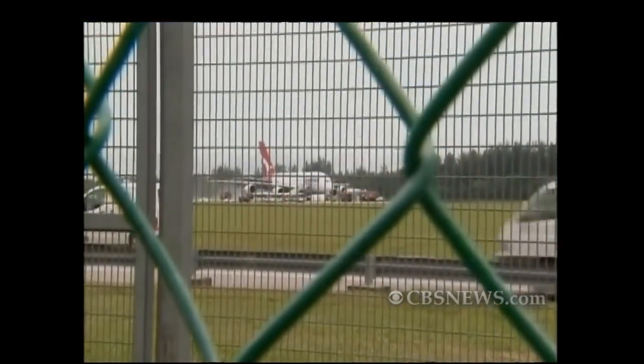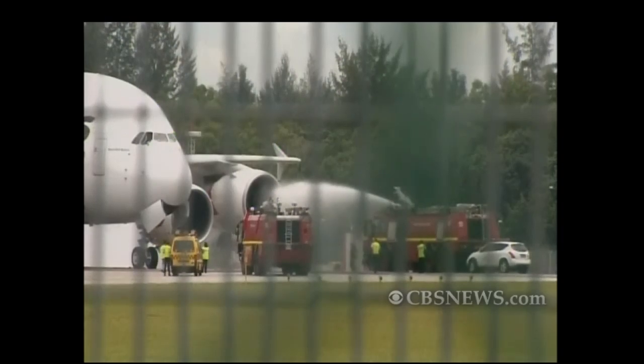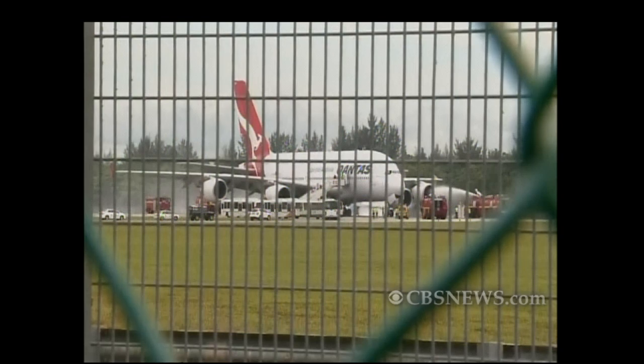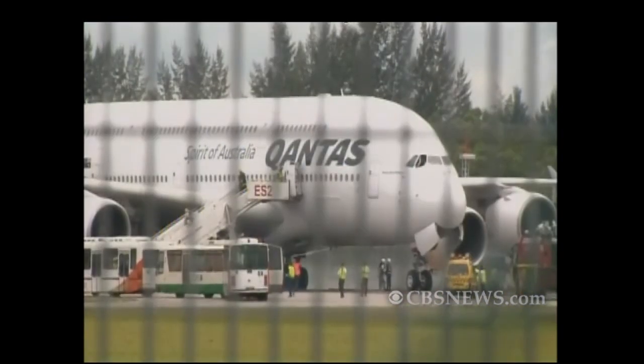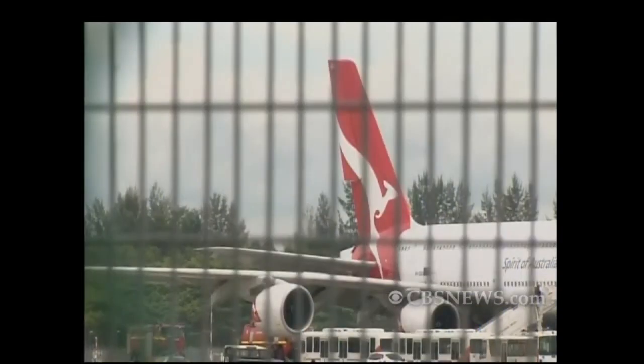CBS News producer Andy Triay, who covered the aviation beat for us for many years, joins me now. Andy, first of all, thanks for joining us, because you have this unique perspective, not only on this new aircraft, but on the entire beat in general. And you were among the first American journalists to actually get a look at this aircraft when Airbus was first developing it, this A380.